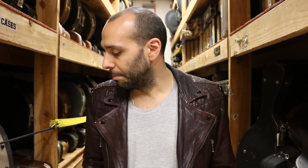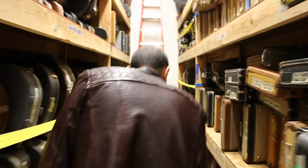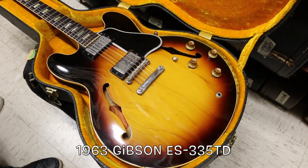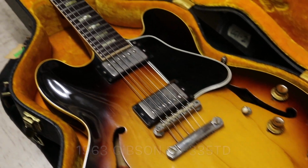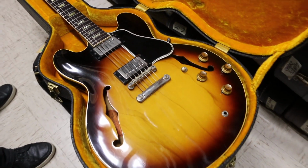Check it out. Today we continue the quest into the ES guitars. We just pulled some dope stuff out of storage. Oh, it's so good. Come on back. Why don't you guys check this out? This is from 1963, the original Gibson ES-335TD. Factory stop tailpiece on this one. Sunburst finish. One PAF, one patent number pickup. Oh yeah, and the neck too. Like stock 335s.